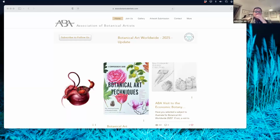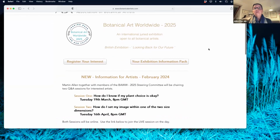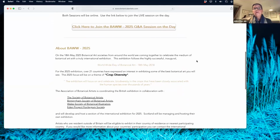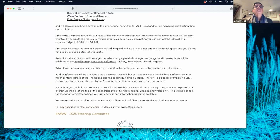What I wanted to do was just share my screen, just so that people are aware of where on our website this is. So this is the homepage of ABBA. There is the Botanical Art Worldwide little logo on the top. If you click that, that will take you on to this page, which will give you your exhibition information pack, the information about the Q&As, about the BAWW. And also, if you're an international organizer, you can use this link here to actually find out about your country's organizers and how to get in touch with them.